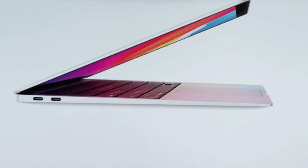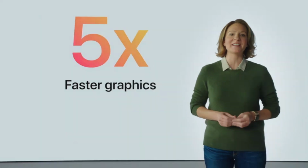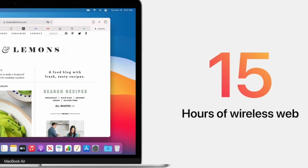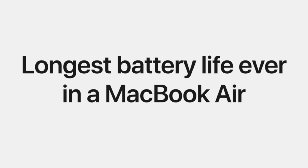So first, the new MacBook Air. It's the same design, same display, but with the M1 chip you're getting 3.5 times CPU performance and 5 times improved GPU performance, which means the built-in graphics are way better than anything you'd get compared to a PC. It's got 2 times faster SSD performance, they've removed the fan altogether so it's completely silent, but it still runs cool. And the battery life, I mean, wow. Now, 15 hours of wireless web browsing, 18 hours of video playback, the longest battery ever on a MacBook Air. That's the stuff we mainly care about, right?